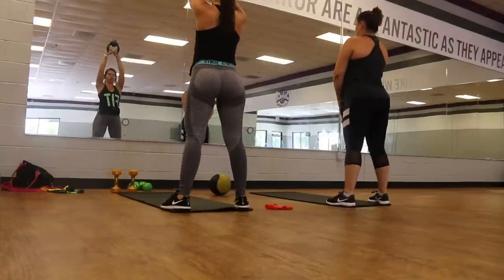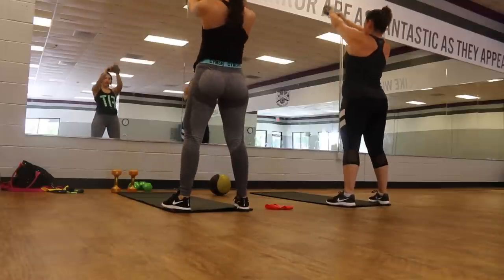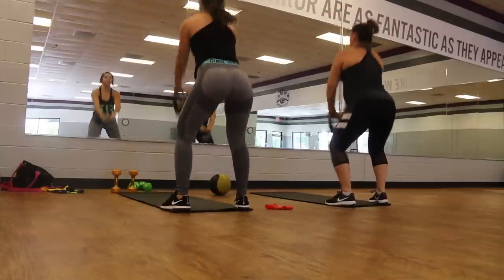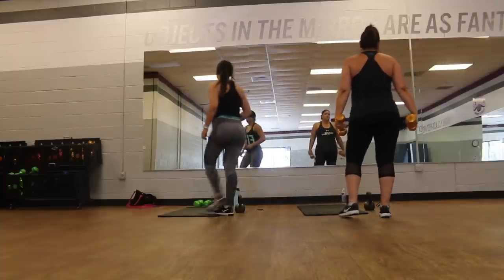I did a lot of circuit type training. I did these kettlebell swings. I did a lot of burpees. I did a lot of jumping jacks. And I basically would just do circuit training 4 times a week. And I think that my weight really started falling off because of the circuit training.